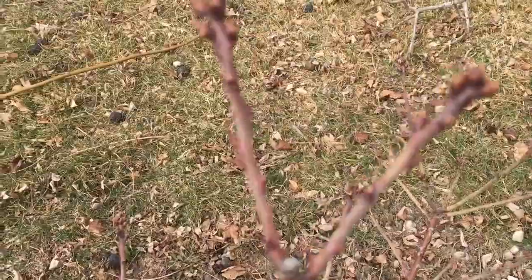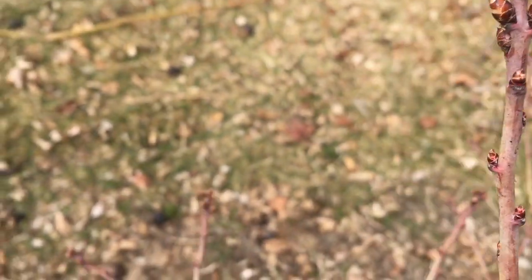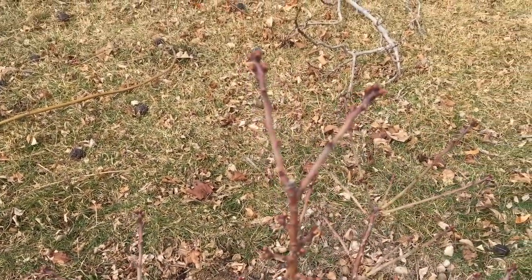Here's my almond. Look at that, she is almost, well, I won't say almost ready to bloom, but she's definitely going to bloom this year. Last year I didn't get any blooms, so this is going to be exciting to see.